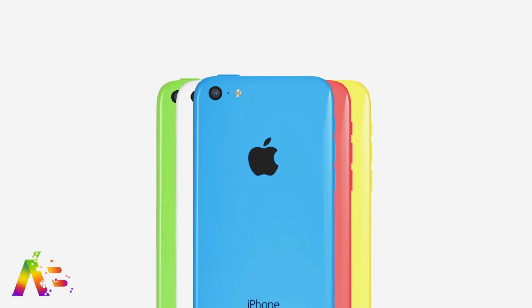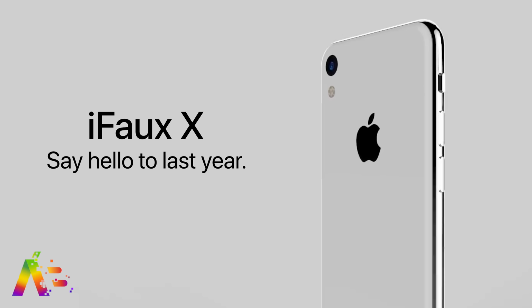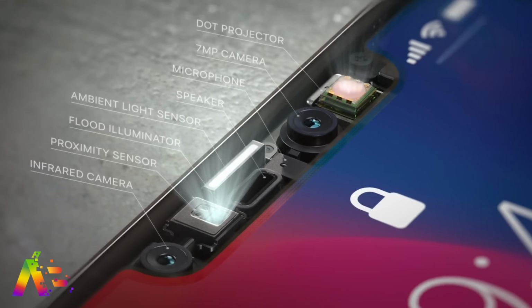And remember the iPhone 5C, that flopped when they went all colors in plastic casings. But see, they're going to try to convince people it's still as good as the high-end one because it has an aluminum edge. Come on, Apple. Like, we're not dumb. We'd just appreciate it if you kept it real with us and just called it the iPhone X.